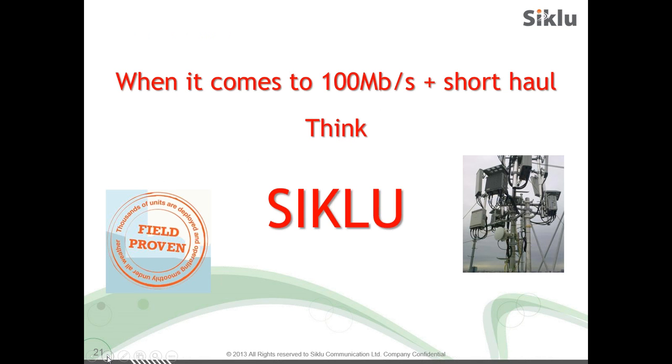Again, if you are looking for an alternative, even for applications where you don't need a full gig, even 100 meg, 200 meg, this solution is competitive and really can be a good replacement for other wireless technologies, and obviously fiber technologies as well, in terms of the performance and in terms of the prices as well.